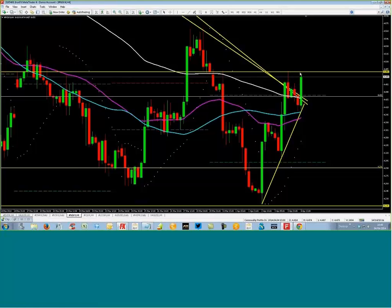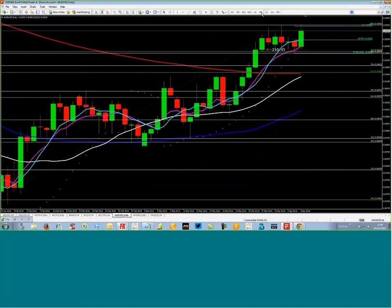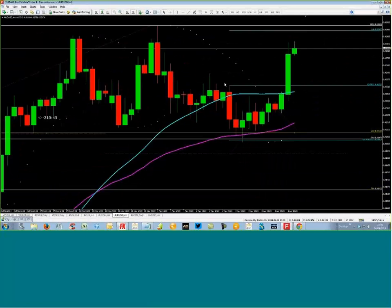Australian US dollar, it's a little bit late to get into this trade. We've already got a setup on this at the moment. Here you've got my entry point, so we just continue to stay long that. There's not a setup right now on Australian US dollar. It does tend to be correlated to gold.